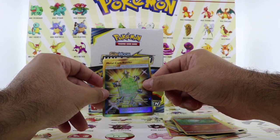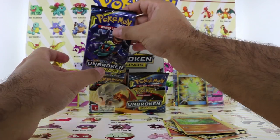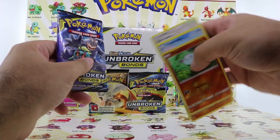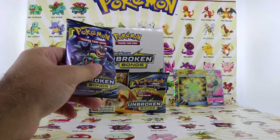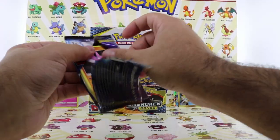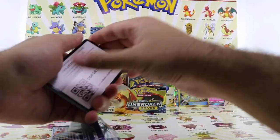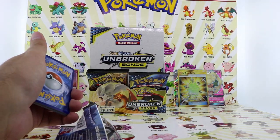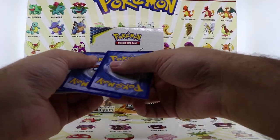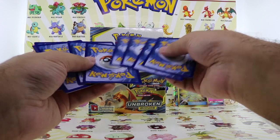Definitely unbelievable pull, guys. I'm really happy to add that to the collection. Guys, the pulls are really, really nice here. So far, I guess I'm getting lucky. And I wouldn't mind continuing getting lucky.